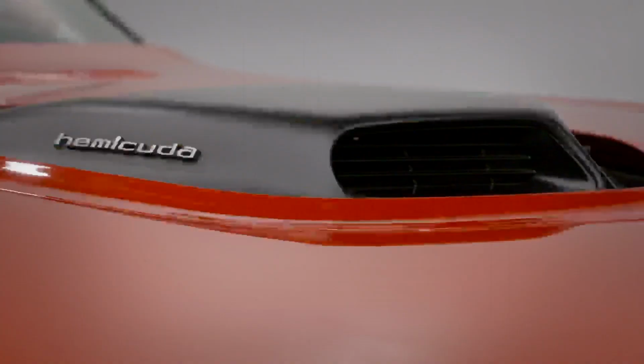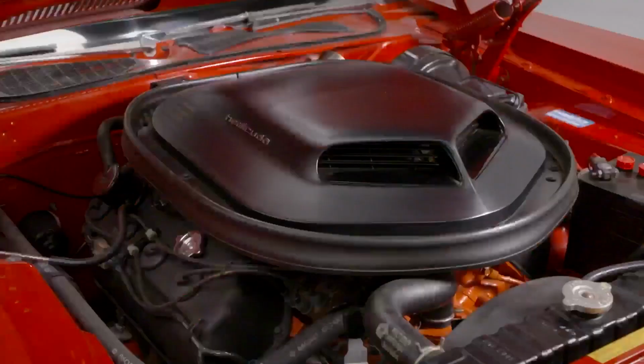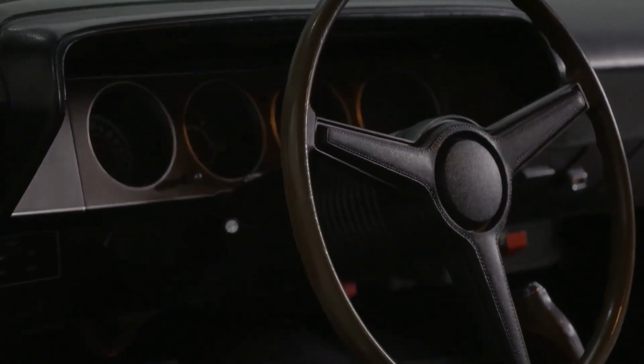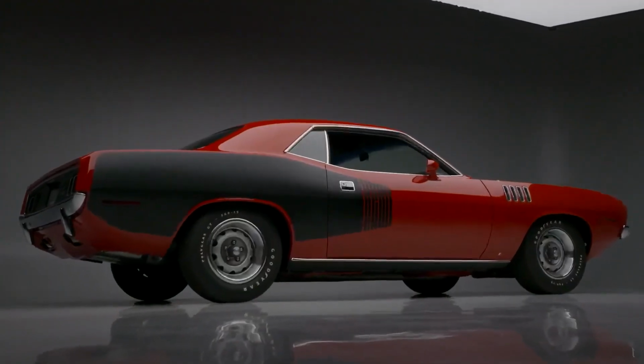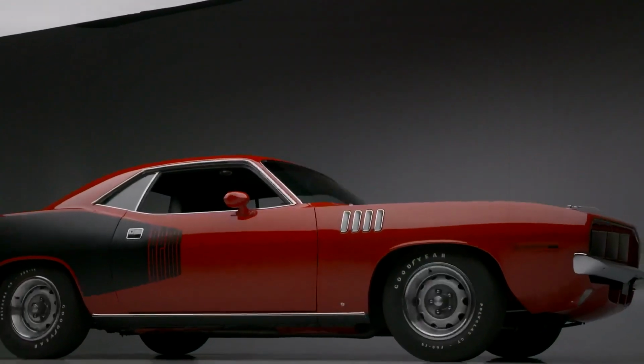This car was a true muscle car masterpiece. The Hemi engine's design allowed for tremendous airflow, creating explosive power while maintaining reliability. The Cuda's styling perfectly complemented its engine, aggressive, bold, and unmistakably powerful. Its performance made it a drag strip champion and a street legend.